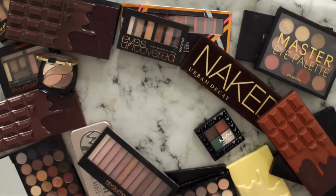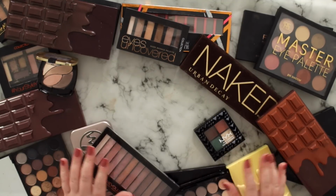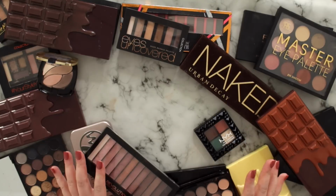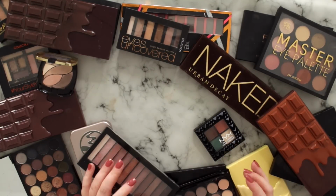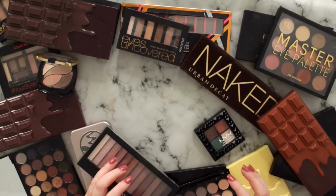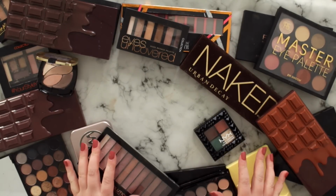We are having another decluttering video today, and in today's episode we are looking at my eyeshadow palettes. And I think we can all agree that I have a bit of a problem when it comes to eyeshadow palettes. I don't know what it is about them. They do something for me, guys, and I just seem to hoard quite a few of them, especially Makeup Revolution ones. There are a lot of Makeup Revolution ones here.